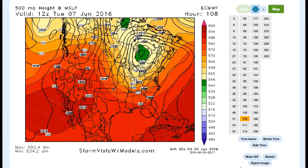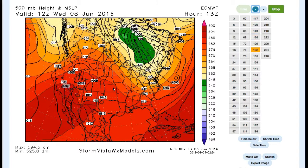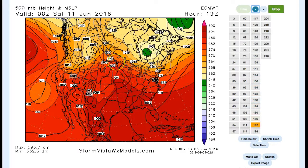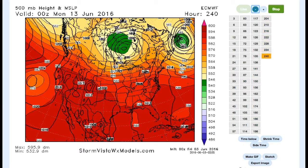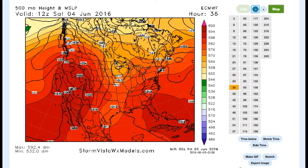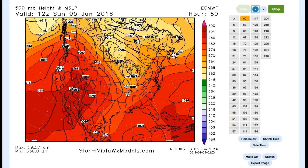You have the upper level low shaking the rope, the polar jet stream, amplifying it, and what you get are these troughs and ridges just basically riding along the Canadian border, moving through our neck of the woods and leading to cool and active periods of weather, followed by warm stretches where we jump up into the 80s and 90s and then get knocked right back down into the 70s and 80s once again.